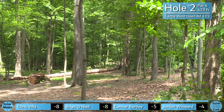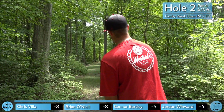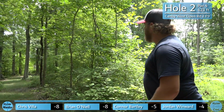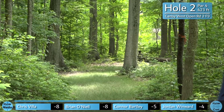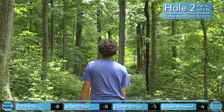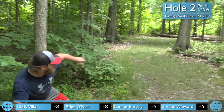Brian going backhand turnover, catching a late tree, but that was almost at the ground, so pretty good shot. Just about at the landing zone you're looking for. Chris Villa also going with the backhand turnover. Ooh, too much turn. Catches an early tree. And Connor, same exact thing. So where those two shots are, it's going to be almost impossible to get the birdie from there. Not far enough around the corner, but definitely still parable. Jordan gets through almost up to where Brian's shot was, but maybe a little pinched off from that big tree.